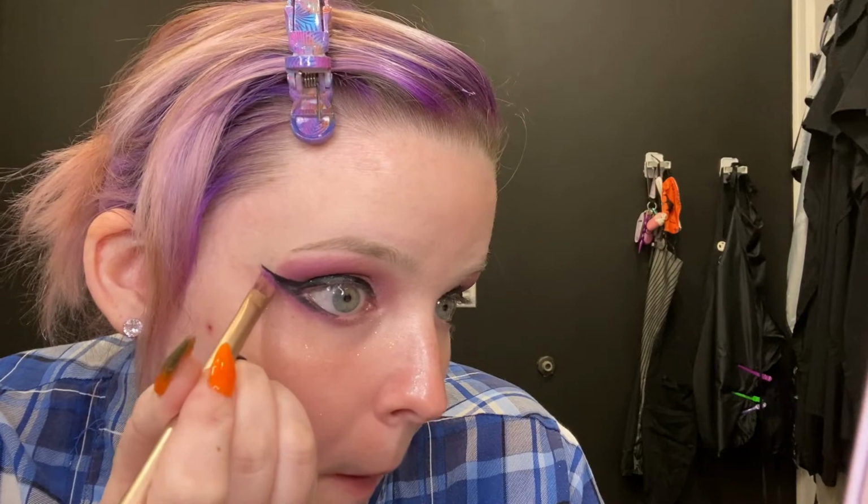But anyway, as you can tell, I start right on the tip of where that liner is. And don't be afraid to put a little bit more on because you're going to go in with your concealer later and you're going to crisp this out. We'll get there in probably a couple minutes. But you want to put enough on to where you can see it. And remember to blow the brush because you don't want all that to fall under your eye. That's a lot to get rid of later.